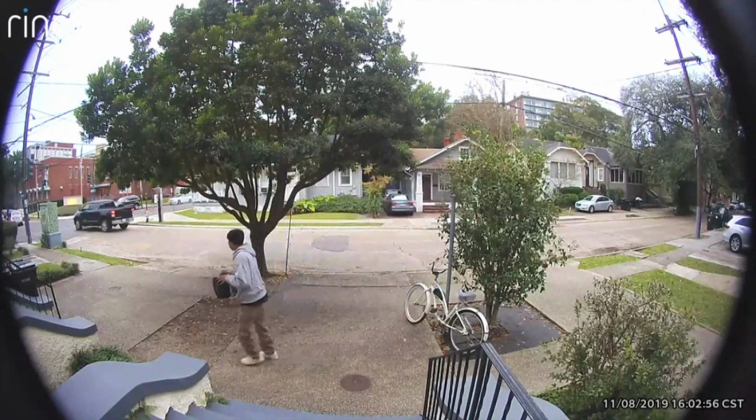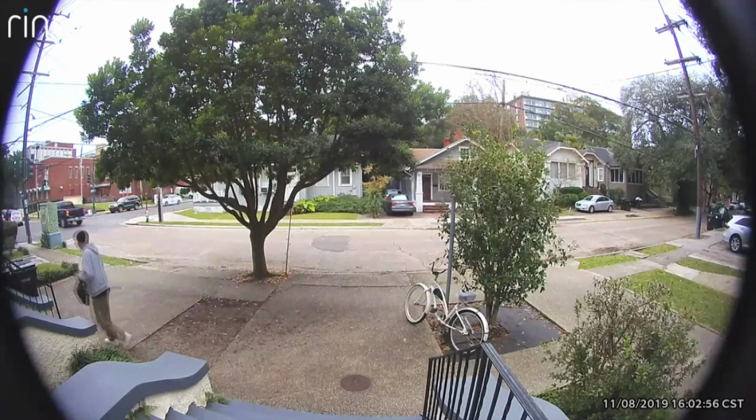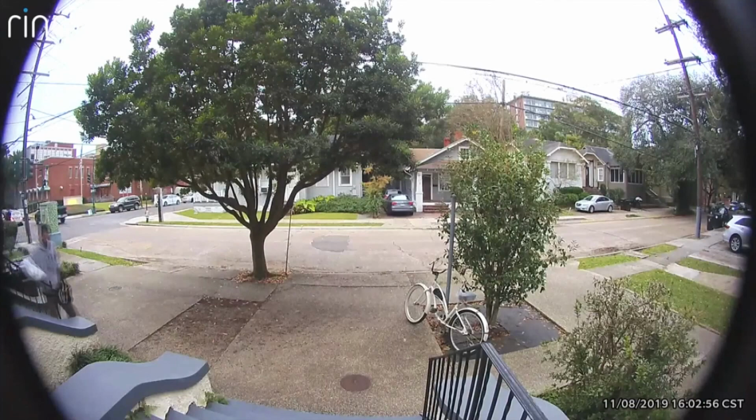Let's move on. Preventing porch pirates from stealing your packages once they get to your door. What are some tips for that? Well, for this, we see that increasing when the holiday season is upon us. And of course, now we have Black Friday shopping all month. They're very brazen. They do not care if you actually are home sometimes.